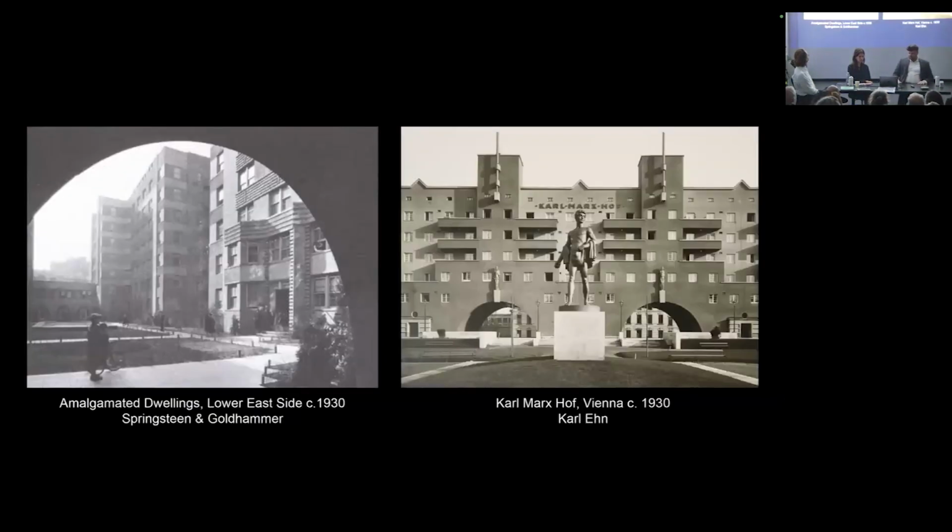And so Springsteen and Goldhammer, with Jessor as the chief project draftsman, they were also active in the Lower East Side. Photo to the left is of Amalgamated Dwellings, which takes direct reference of Karl Marx Hof in Vienna, which Zara is very familiar with. You can see it in the arches. You can see it in a lot of the patterning, but also the social infrastructure, the kindergartens.